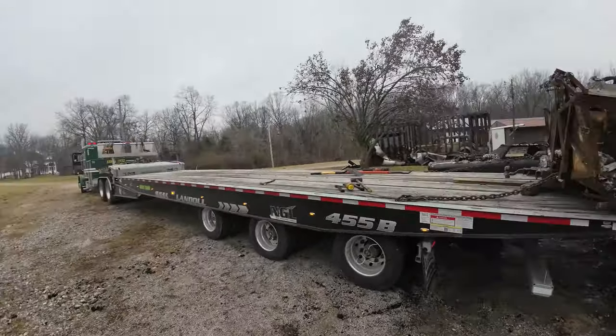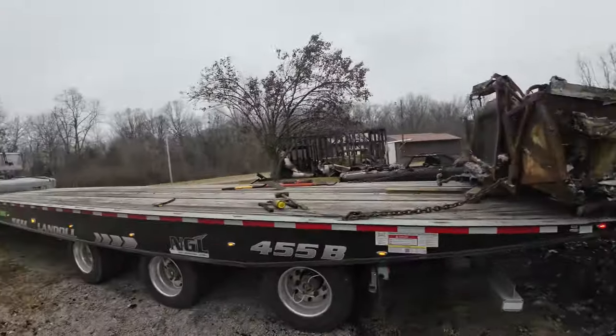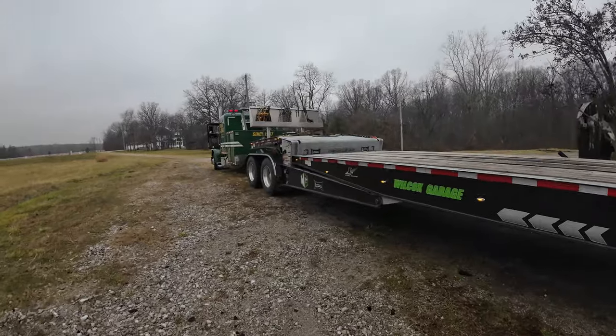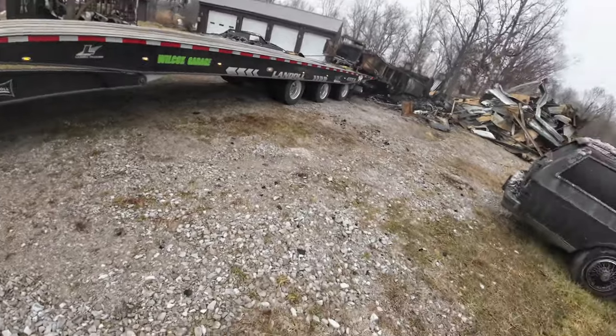So I'm basically just going to pull ahead and hopefully get this right up about where the Landall's sitting. That way when Terry shows up, he can reach out, pick the front end, I can back right under it and tie it down and be on our way.